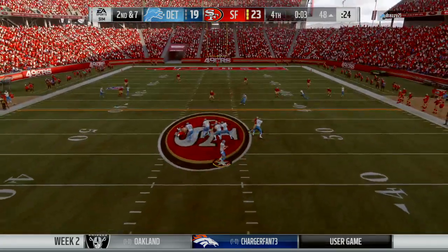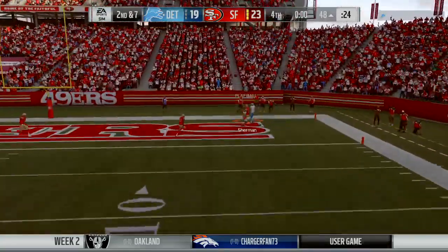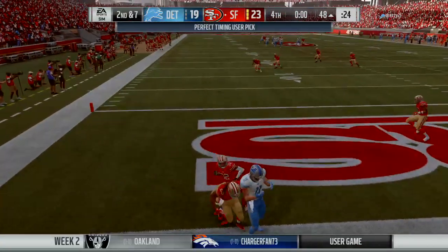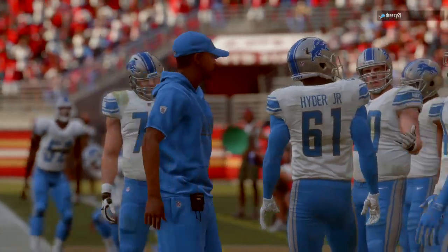One last throw here for Stafford. He's going to let it fly. And, a crusher there as it's intercepted. It's the former Seahawk, Richard Sherman.